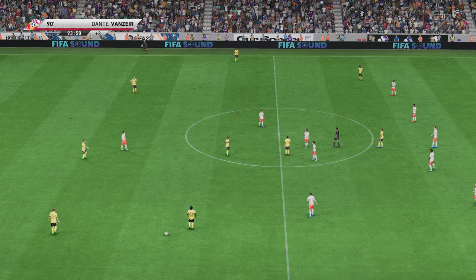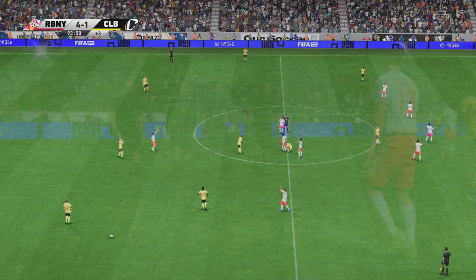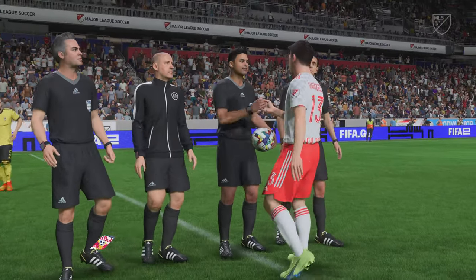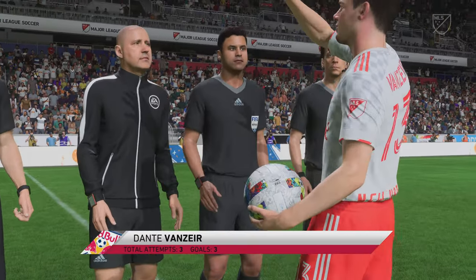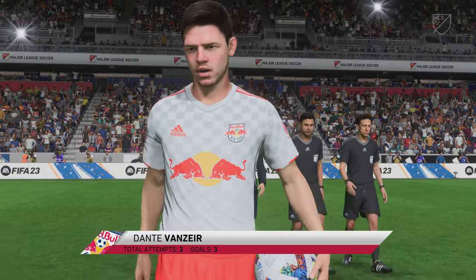Darlington Nagbe. And there it is, the final whistle. The home fans are going to be happy with this result. Well, Derek, they were the better team all over the pitch. We saw good individual performances. We saw an attack which was always threatening. And they played really well. What a performance that was today.